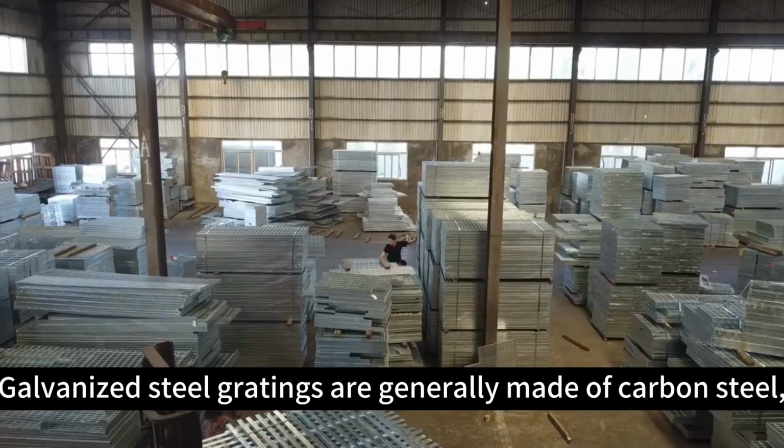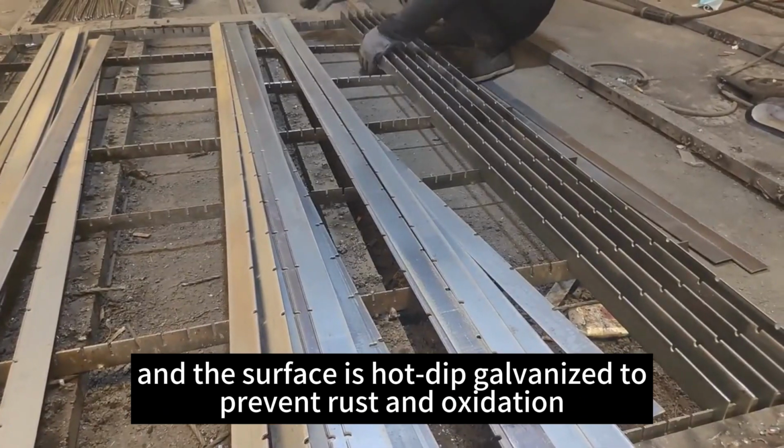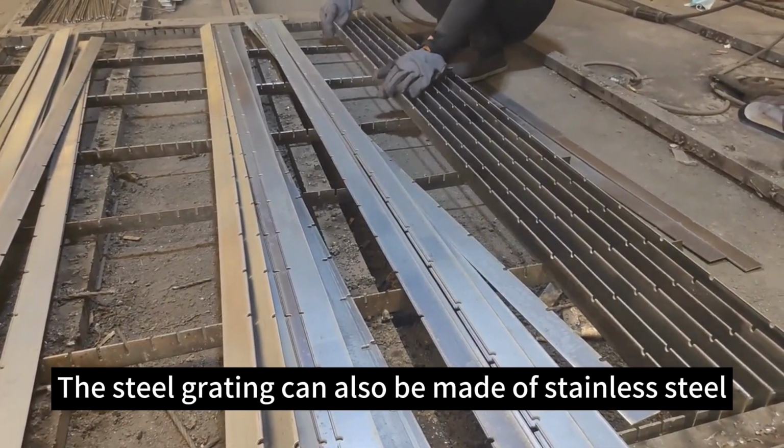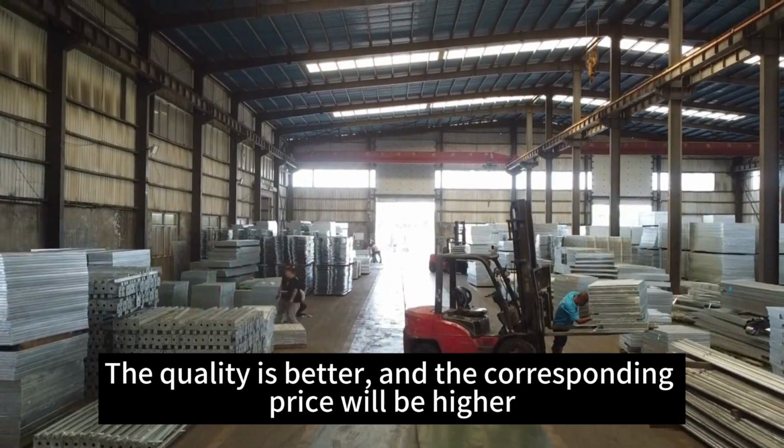Galvanized steel gratings are generally made of carbon steel, and the surface is hot-dipped galvanized to prevent rust and oxidation. The steel grating can also be made of stainless steel. The quality is better, and the corresponding price will be higher.